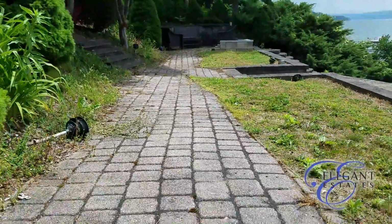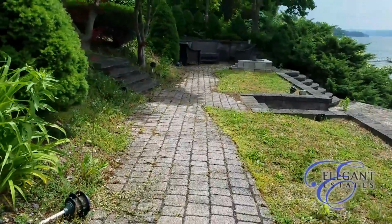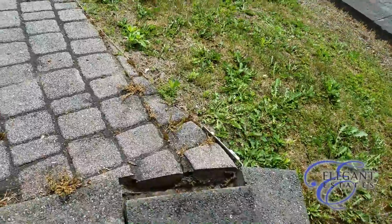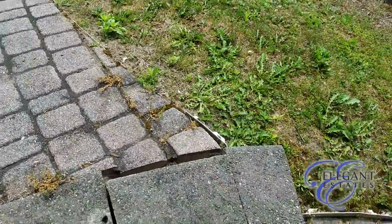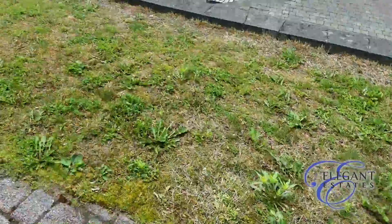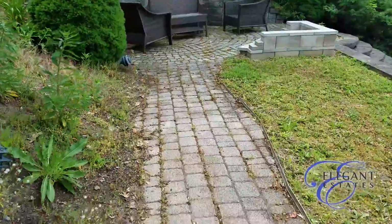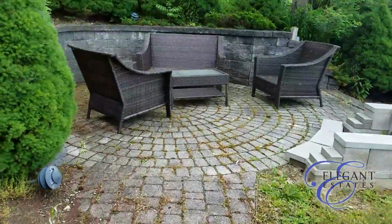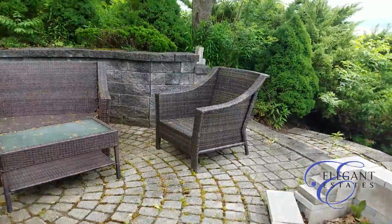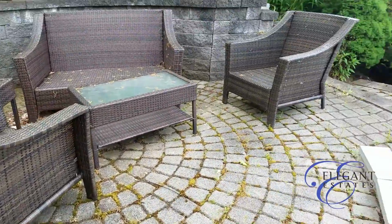So again, you can see a little bit better here how that undulates. And again, right here we have stone that's got an issue, so that whole corner is going to have to be lifted up and reset. And again, the retaining wall over here has some efflorescence and calcium on it. And then standard circle pack right here that would need to be restored.